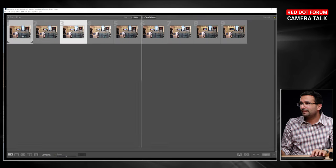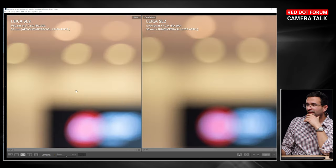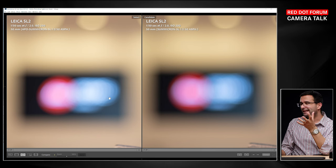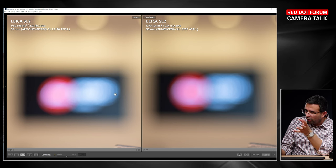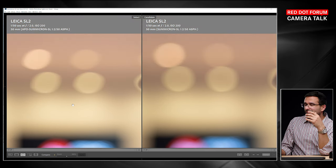Here we go. On the left, we've got the 50 APO SL, and you'll see also we're getting closer to Summicron bokeh here, much like the 50, where it's a little bit more squiggly, a little bit sharper. I don't know how to explain it any better than that. You can see harsher edges here versus here, where everything is much softer, even though these are both 50 F2s. I think the official term for that is ringing.